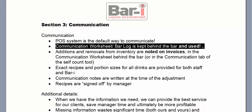Most typically it's because it's simply not being used and we're missing a whole bunch of things that should be written down. The other possibility is your point of sale is set up so brilliantly and your staff is so on board that they're doing everything correctly. The latter, I'm sorry to say, is less common. So get in the habit of, if you're not sure about something, it's better to have too many communication notes than too few.